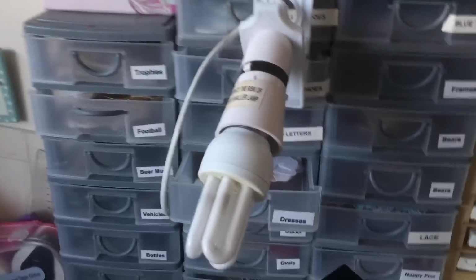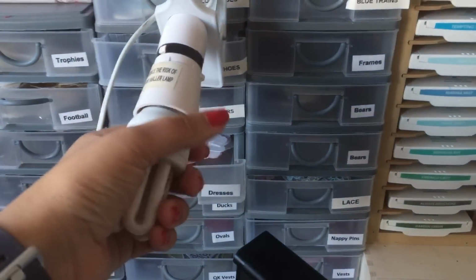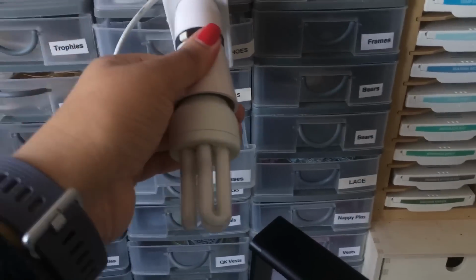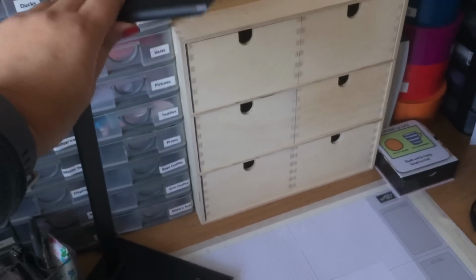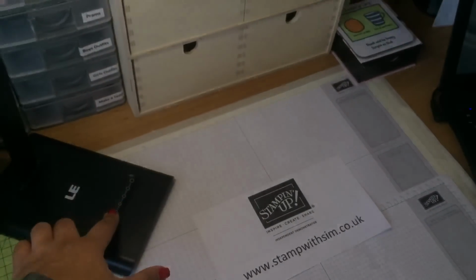I just have this light. I just like this light because it's quite warm, as in the colour makes it quite warm. But yeah, it's just a plug-on light. This light I just bought about 3 days ago actually. Really nice. It's a white LED and it's quite bright, and it's a dimmer light as well. So yeah, I picked that up.